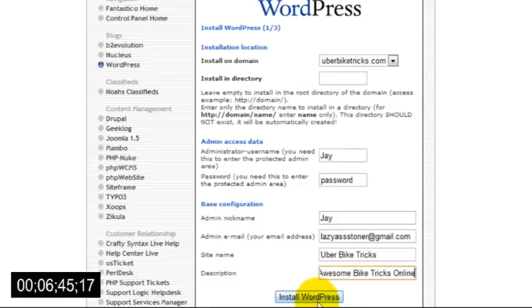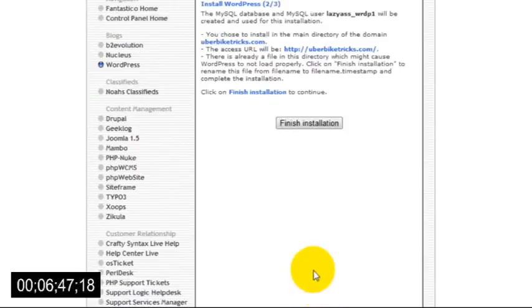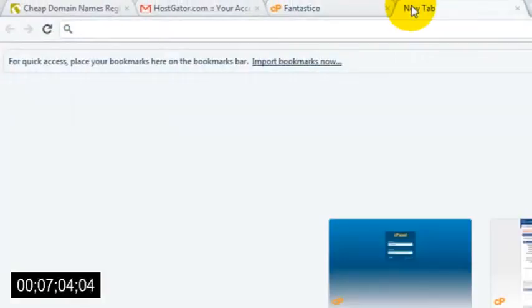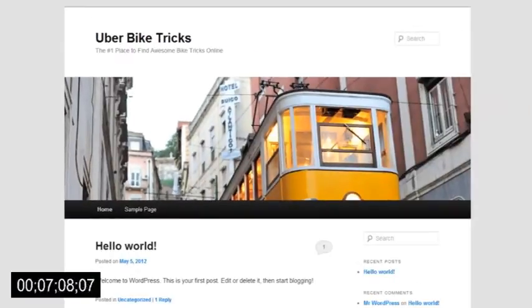When you're done, click the Install WordPress button and then the Finish Installation button, and now your website is ready to rock and roll. On the confirmation page, you'll see a link to your admin area along with the username and password that you just created to access it, so make sure you save these or write them down somewhere. Now when you type in your domain name, you should see your brand new WordPress site.